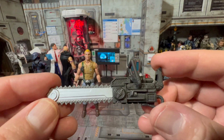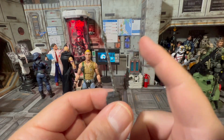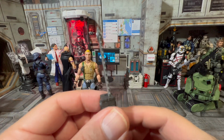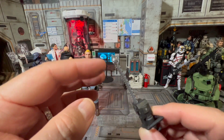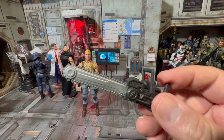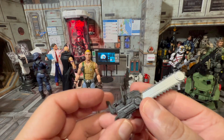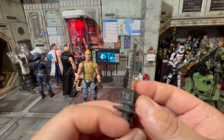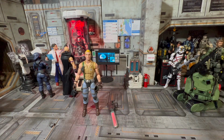Here we got the chainsaw. When I first got it out of the package, this thing was about bent like this. I put a little heat onto it, straightened right up. I still don't like how floppy it is, but it's all right. It's not bad. It's acceptable. Might even put some color on it and dry brush it. So it's fine. Not a problem with the chainsaw once I fix it.